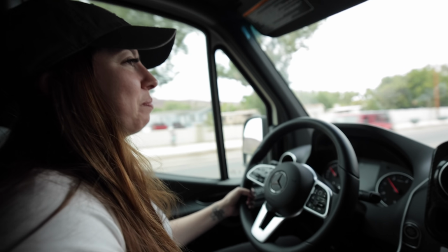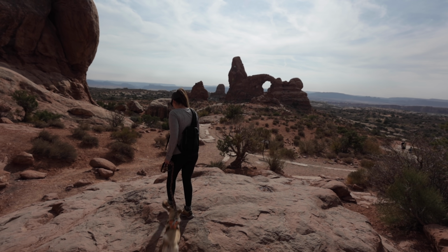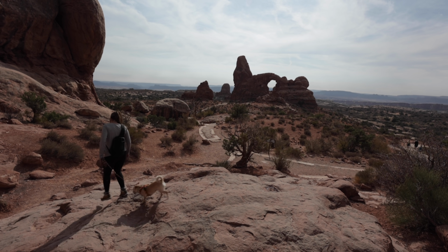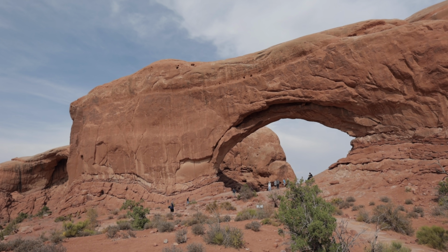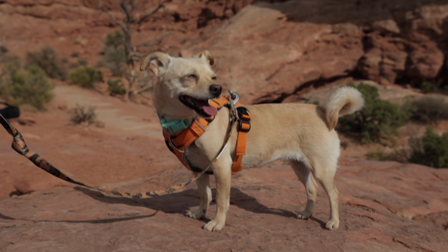National Park. The arches? Mm-hmm. That's gonna be epic. So beautiful. It's way bigger than it looks like in the photos, huh? Yeah, the arches themselves are huge. Man, I wish I could fly the drone in here, but it's a national park. But imagine some of the shots we could get with some of these arches. Yeah, it'd be so epic.